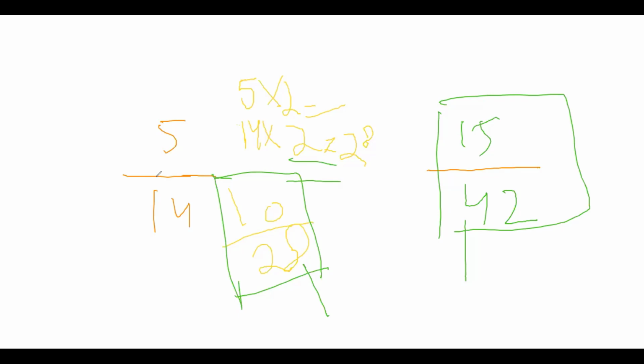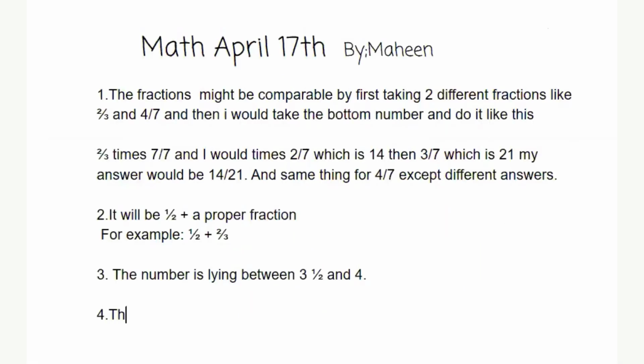Now you can write down your answer in your own words. The fractions could have been 10 over 28, 15 over 42, and many more.